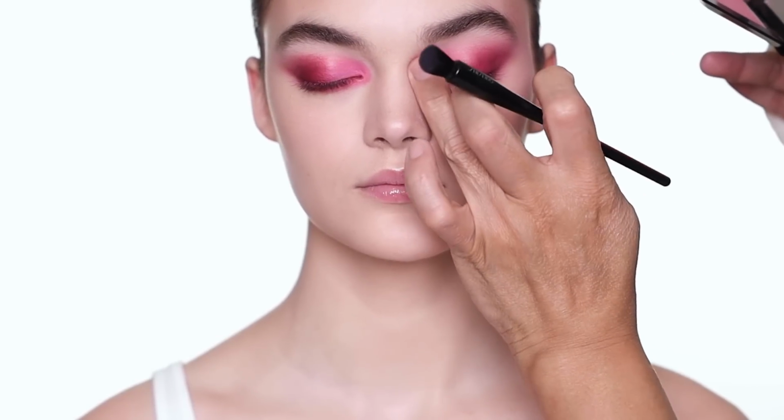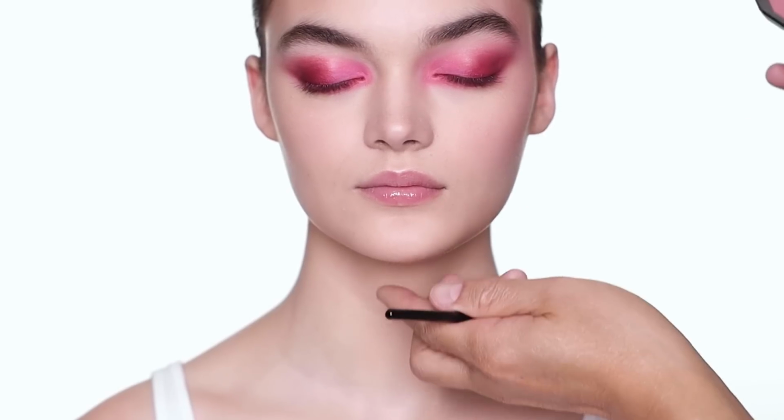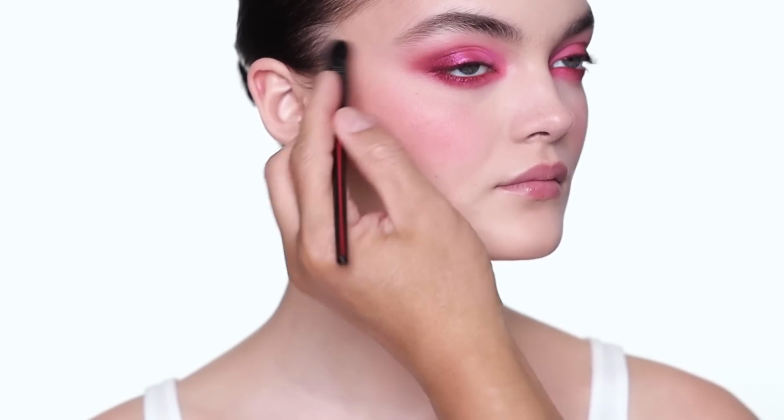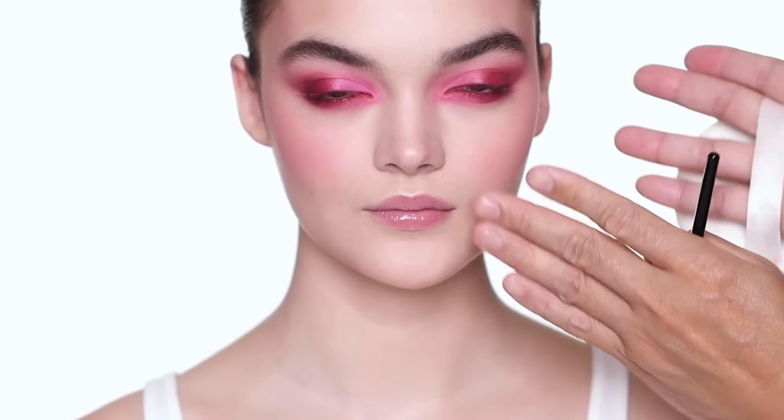Close your eye. See? And that gives you something like that. I'm doing the same on the other side. And you see that you can use the same pink on the blush and blend into the eyeshadow. It keeps everything cohesive because, you know, in between the warm and the cool tone, it's beautiful together. Now the eye looks just amazing and it's all blended somewhat.